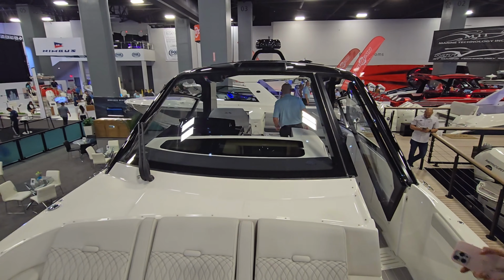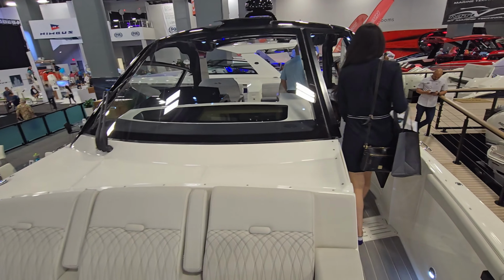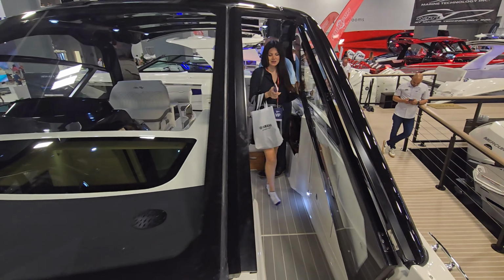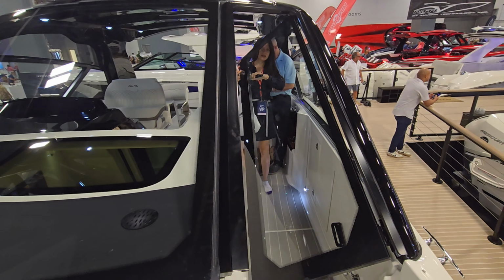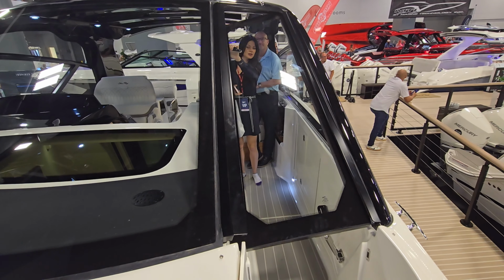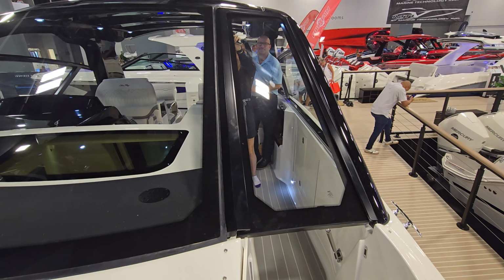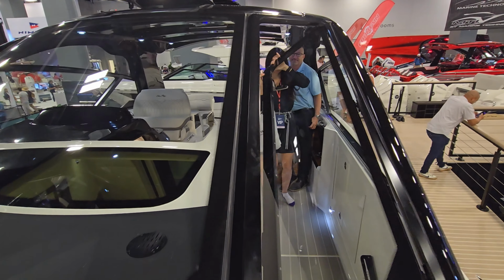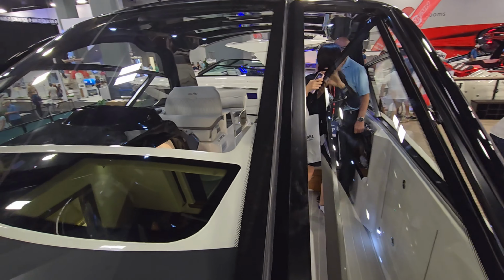You kind of lose the perspective with the video. This is huge too. Same size. Very large. So you can close it all off, keep all the weather out, and keep all your occupants well protected from the weather when you're out there.